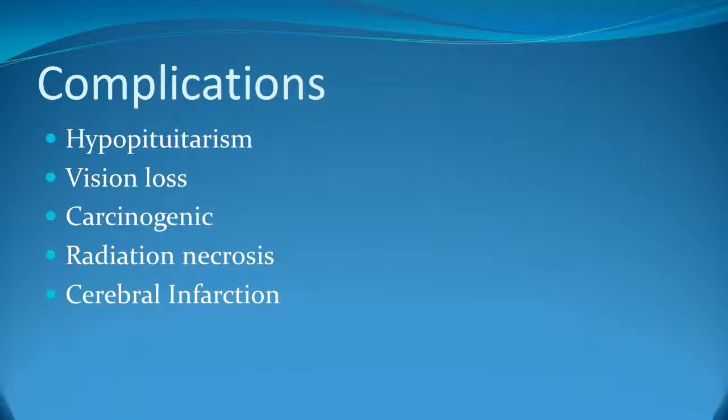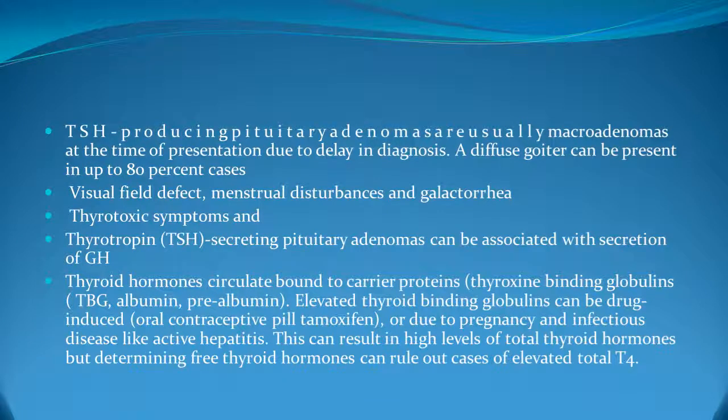Complications that could happen are hypopituitarism, vision loss, carcinogenesis, radiation necrosis, and cerebral infarction.